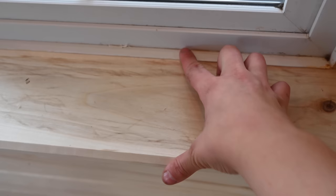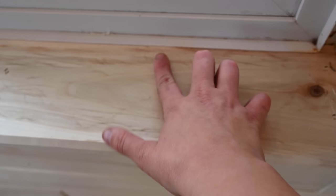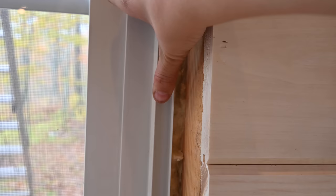You don't have gapping here, but it's really hard to get the board to fit into that channel well, because our boards are warped and not perfect and not straight and they're home sawn, so they just really don't want to fit in these channels. That's what we're having an issue with right now.